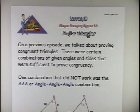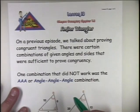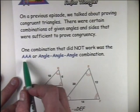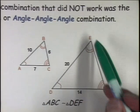Now, in previous episodes, we've already talked about similarity, and we've talked about proving congruent triangles. There were several different combinations of triangles that we could use to prove that two triangles were congruent. We didn't have to show that all three angles and all three sides were congruent. But one of the cases that did not work was the angle-angle-angle case, okay, the AAA combination. If we look at these two triangles right here, we have triangle ABC and triangle DEF.